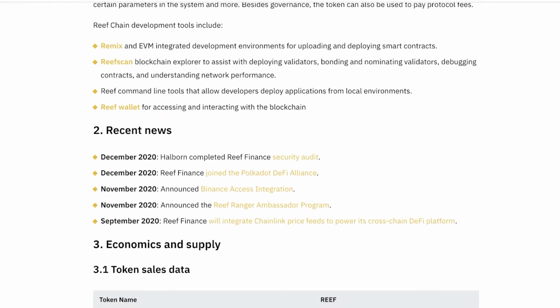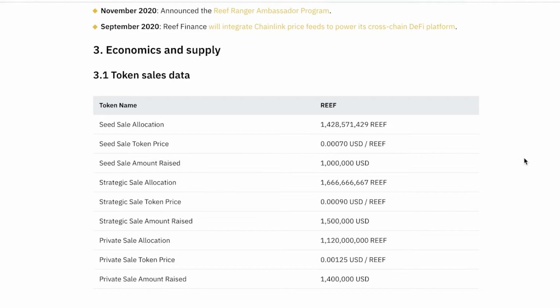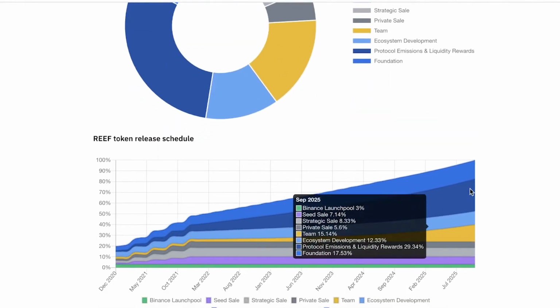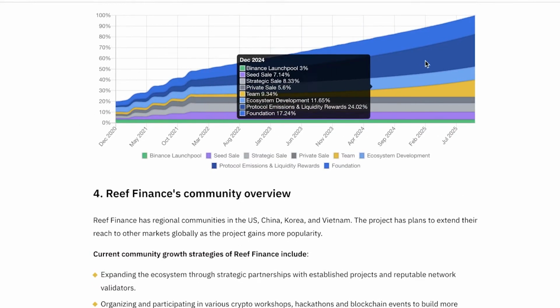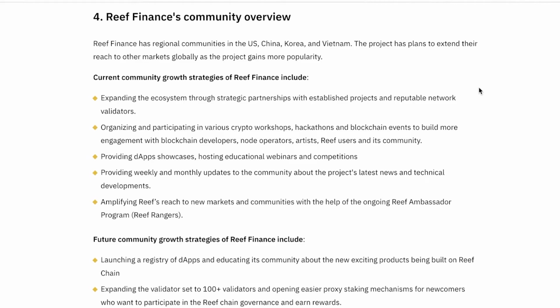So in general, the overall development of Reef has been pretty stable. They had their seed allocation price, then they had their token allocation, and you can see the overall launch pool, the token allocation of the Reef token, available over here. So you can see the foundation, the protocol emissions, the overall Binance launch pool, and they have had very stable economic growth, you could say, for the Reef platform or ecosystem in general.